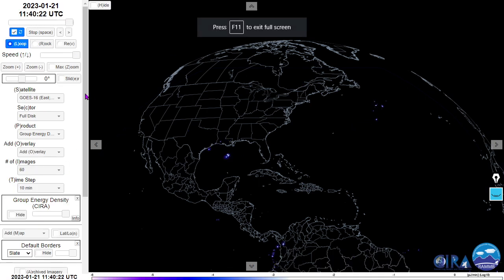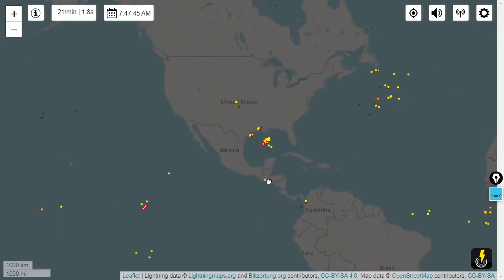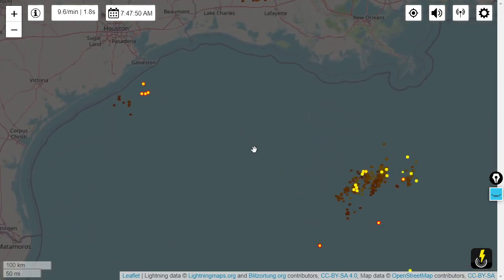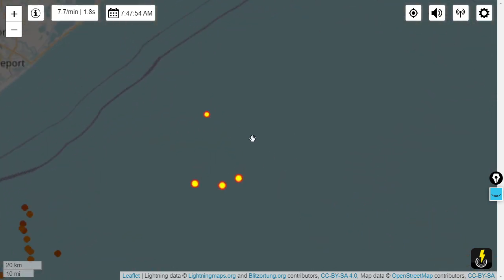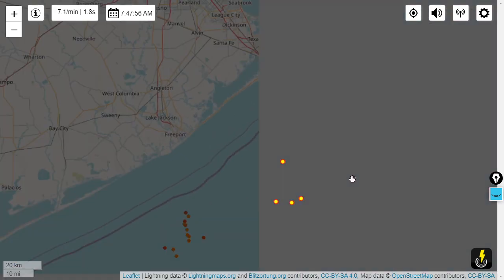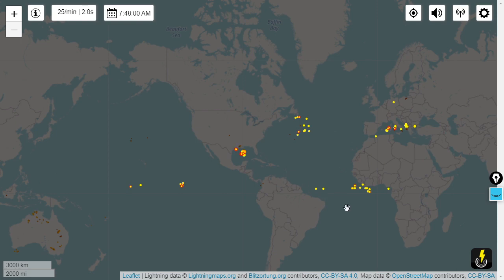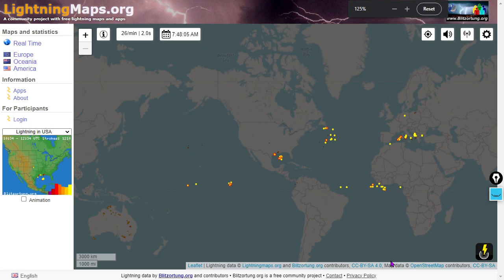Next, NASA's GOES lightning mapper, and we've got some lightning over Louisiana here in the past about 12 hours. Let's see if we have any terrestrial strikes. Looks like we've got some Gulf of Mexico lightning happening. Some lightning there off the coast of Galveston. Anyway, that's your real-time lightning map. Check it out next time you hear thunder, perhaps.